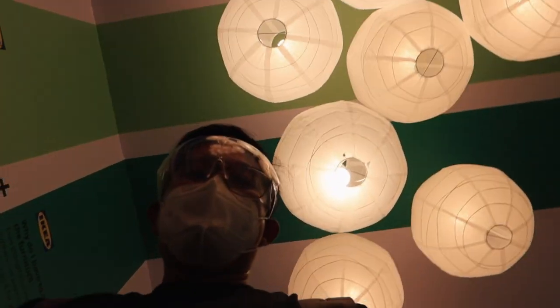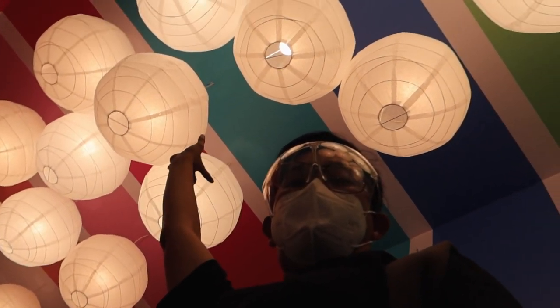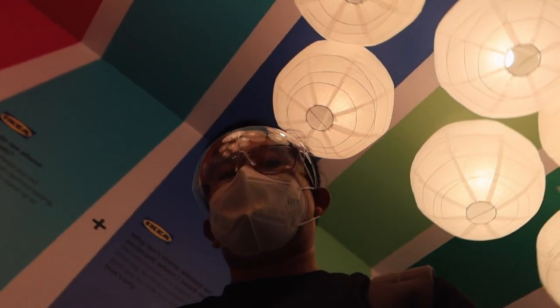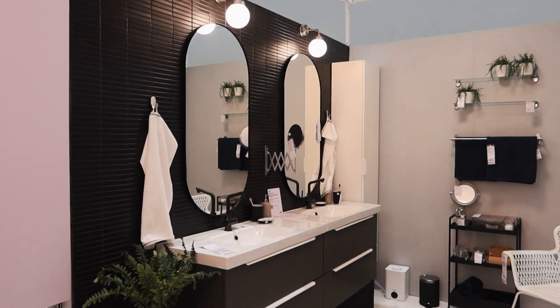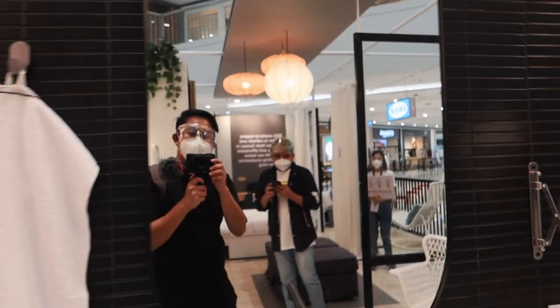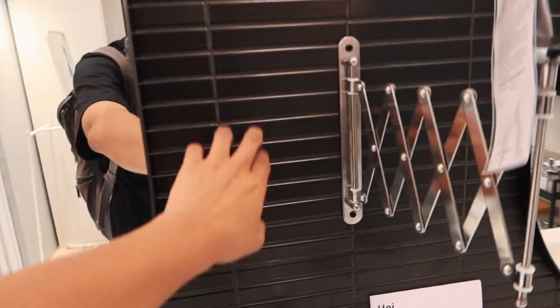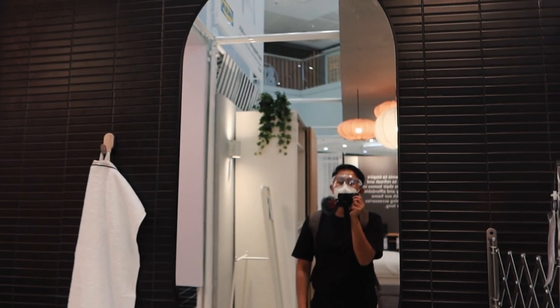O yan yung mga pailaw. I saw in the website, mura lang to. Yung ganitong lantern is 100 pesos lang in the website. So, pailaw. This bathroom is actually nice because of the color. Ayan, ang ganda ng tiling work. Ganda ng tiles, actually.